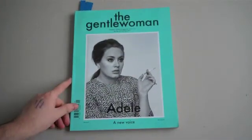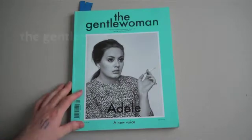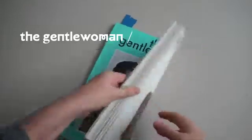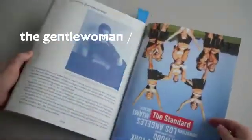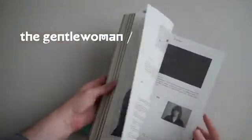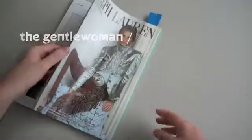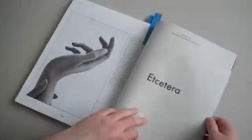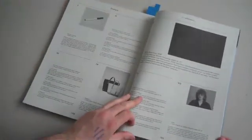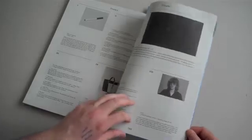This is the third issue of The Gentlewoman, and it's still settling in a bit. It's different again, this one. I think I've featured them all so far. The first one I was a bit cold on, but I thought, maybe it's because I'm not the target market, obviously not being a woman, which then made me feel a bit happier, because maybe it was actually appealing to the right people.